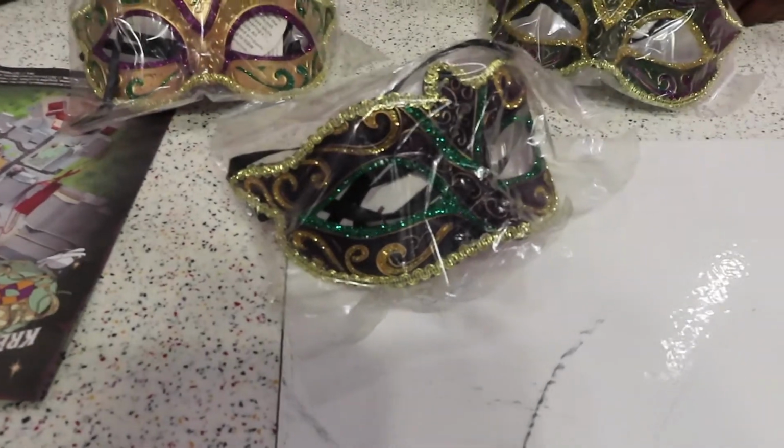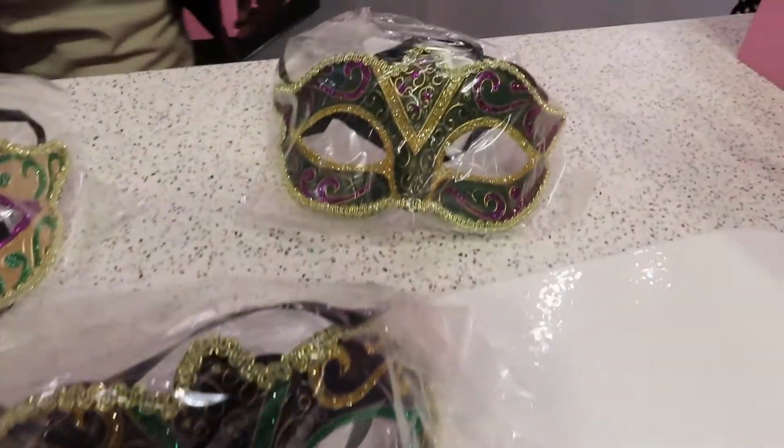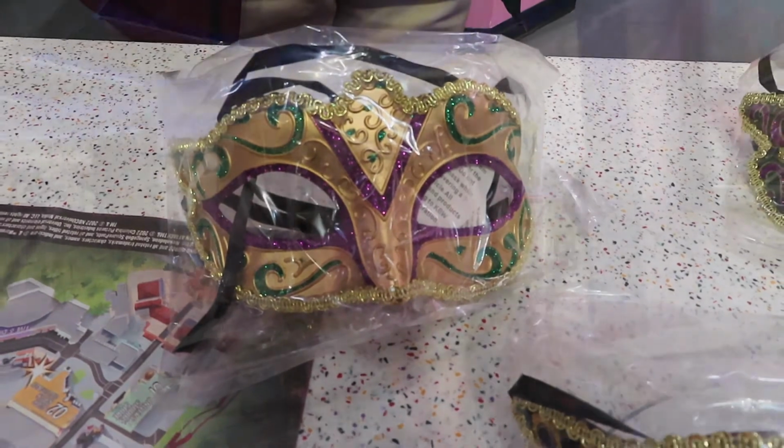So the prize are masks. There is a purple one, a green one, and a gold one. Which one should I choose?